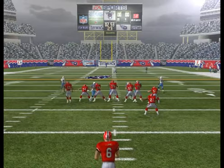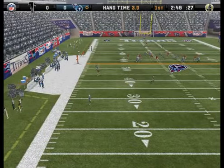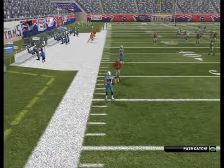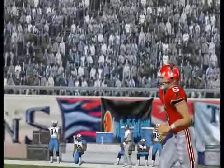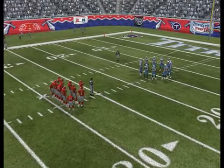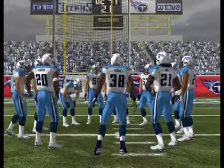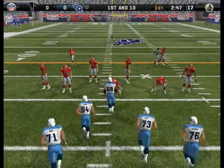James comes into the game for the punt. Carr is back to receive this kick. He signals for a fair catch. Fair catch made at the 25-yard line. It's 1st and 10 at the 25-yard line.